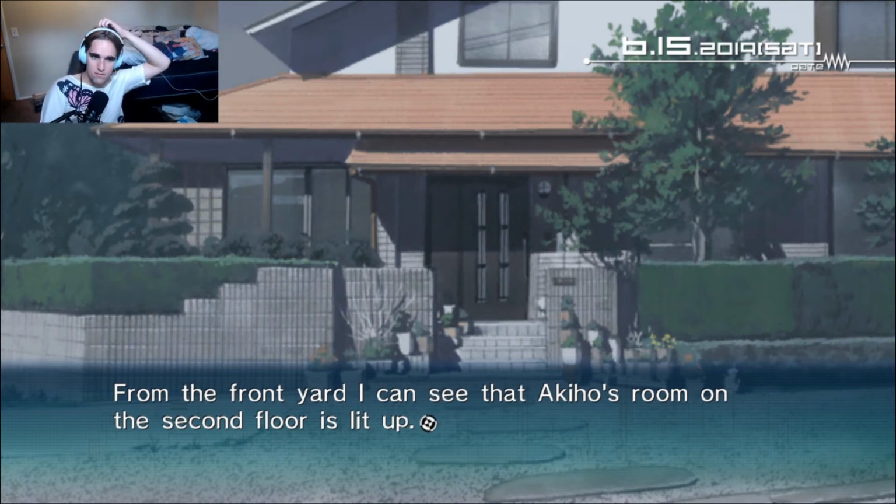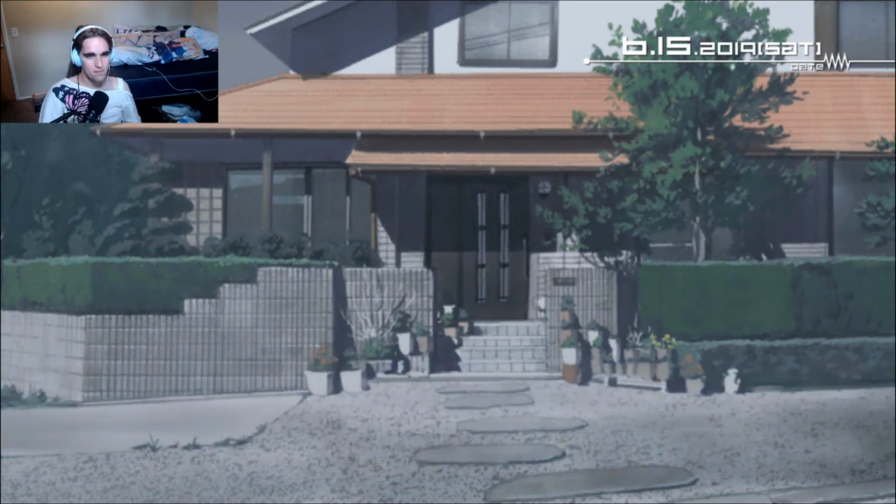Right, so from the front yard, I can see that Akiho's room on the second floor is lit up.